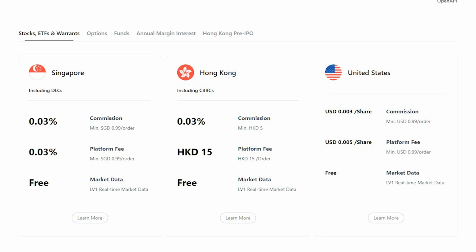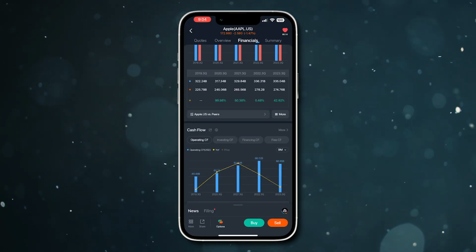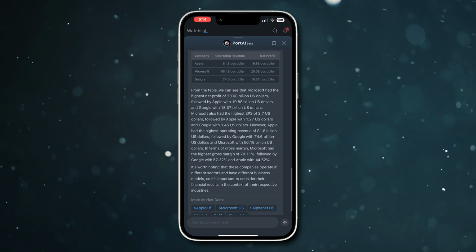So that was a quick review of Longbridge. In summary, while Longbridge fees aren't exactly the cheapest, it does offer some features that you may find useful, such as fractional share for the Hong Kong market, company earnings breakdown, and a pretty innovative AI chatbot.